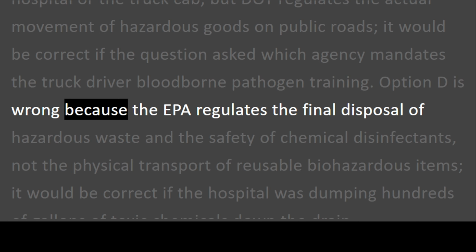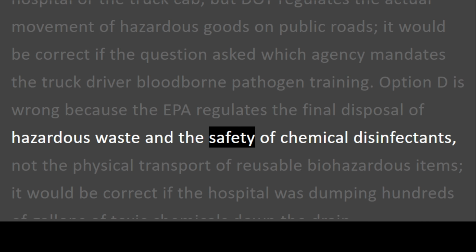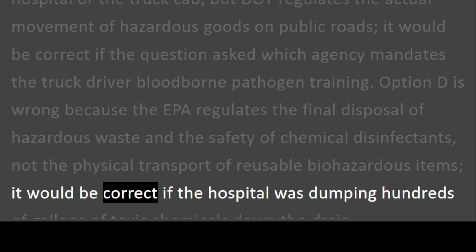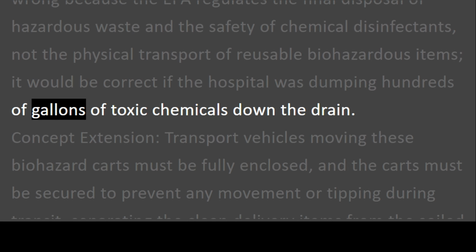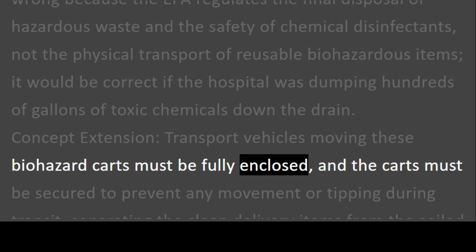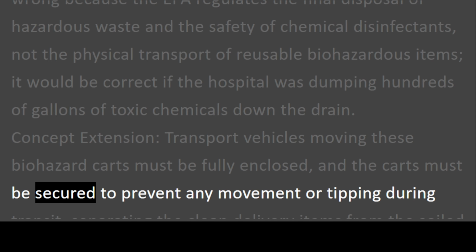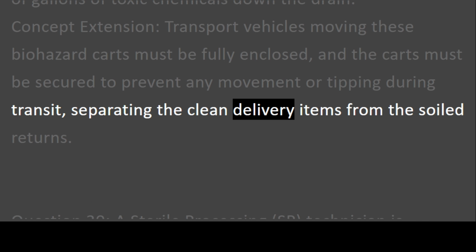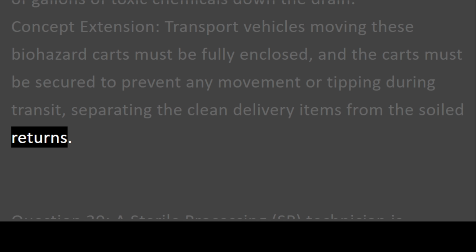Option D is wrong because the EPA regulates the final disposal of hazardous waste and the safety of chemical disinfectants, not the physical transport of reusable biohazardous items. It would be correct if the hospital was dumping hundreds of gallons of toxic chemicals down the drain. Concept extension. Transport vehicles moving these biohazard carts must be fully enclosed, and the carts must be secured to prevent any movement or tipping during transit, separating the clean delivery items from the soiled returns.